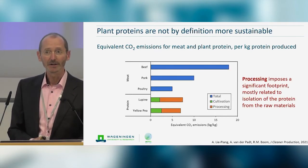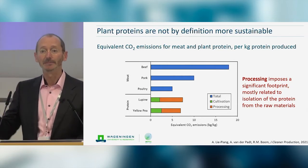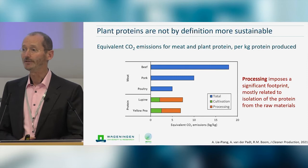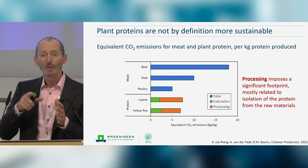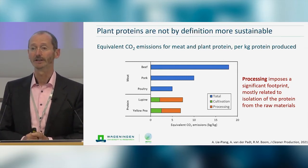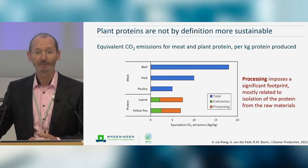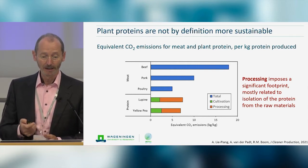However, if you take the total chain into account, the whole thing is a bit more complex. There you see that in fact processing, for example, in this case proteins, and getting proteins out of the raw materials is not so easy and takes a lot of effort. And that means that we have to be careful that we don't fool ourselves if we switch towards plant-based protein foods, that we in fact are not so much better in terms of sustainability.